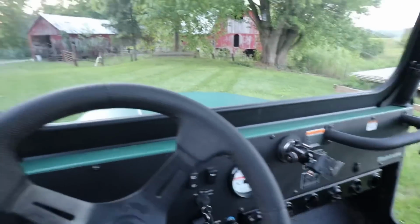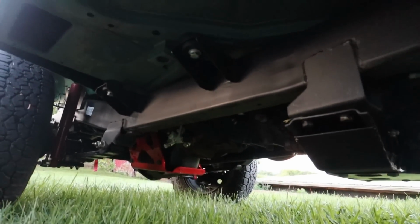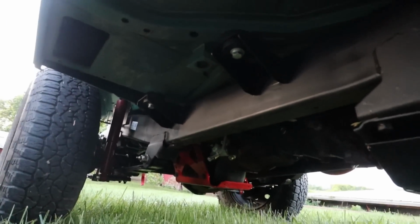So all positives. The frame on these, full box frame, I like that. Crawl under here and look, and this is a lot more like a vehicle than a side-by-side frame. To me, it's just a little bit heavier. I like that.